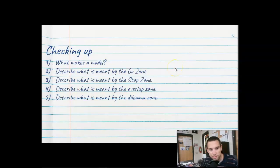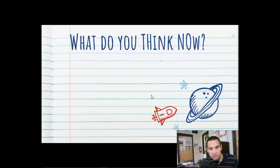You're checking up questions. By now you should be able to know what a model is, what a stop zone is, go zone, the overlap zone, and what is meant by the dilemma zone. So for your exit ticket, you should also know what affects each of these. You'll be given the equation, but you need to know what those variables are and how to use those variables given a problem. So make sure you're doing those physics to go questions. Answer your what do you think now. That's it.